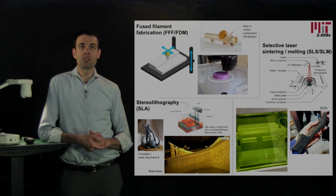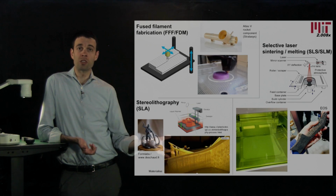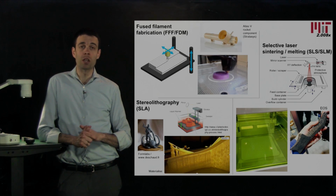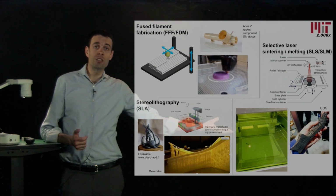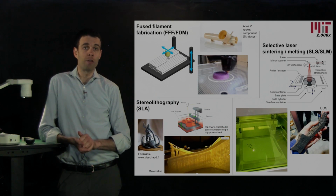The third most common process is called selective laser sintering or selective laser melting. It's similar to stereolithography in that it uses a scanning laser, but the laser is much higher power and the laser is melting plastic or metal powder. And that local melting is what creates each layer of our part.